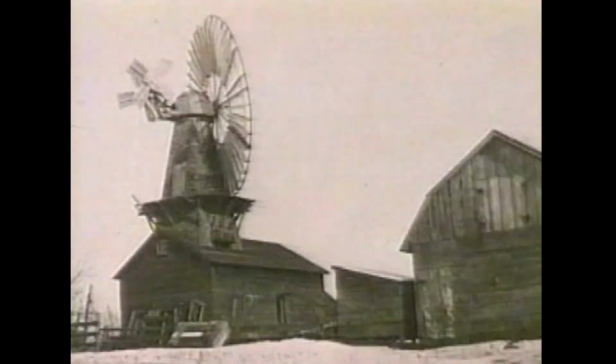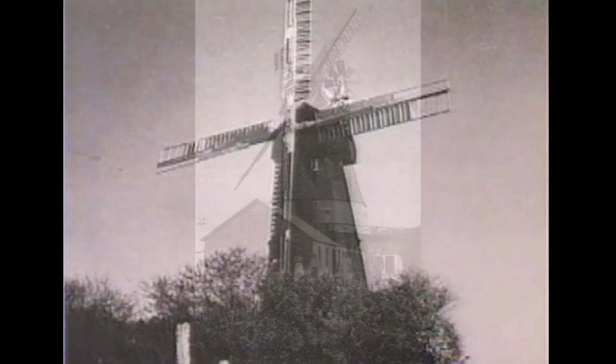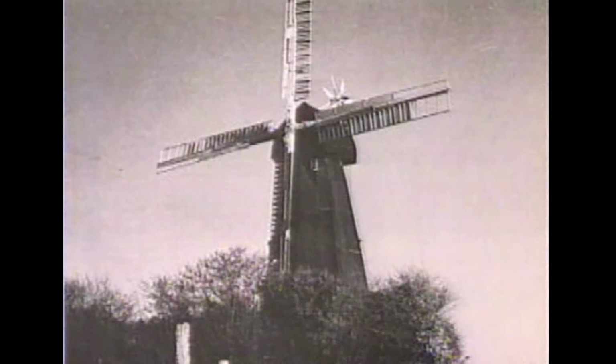He saw that the windmills in Denmark were deteriorating, and he was convinced they should be saved as a part of the rich Danish heritage. In 1975, Sorensen visited Denmark again. When he returned home, he was more sure than ever that he could bring a Danish windmill to Elkhorn.